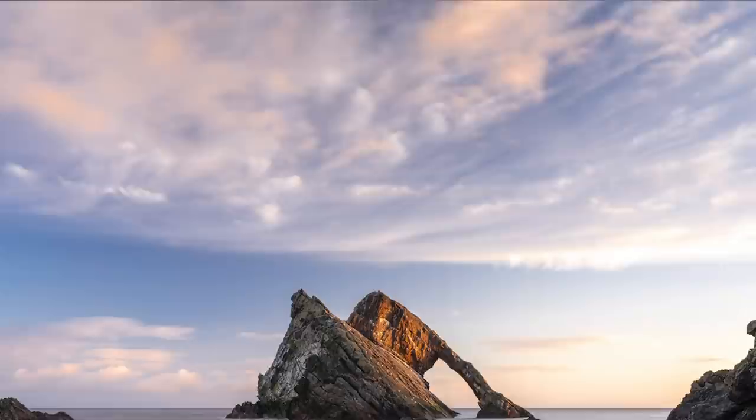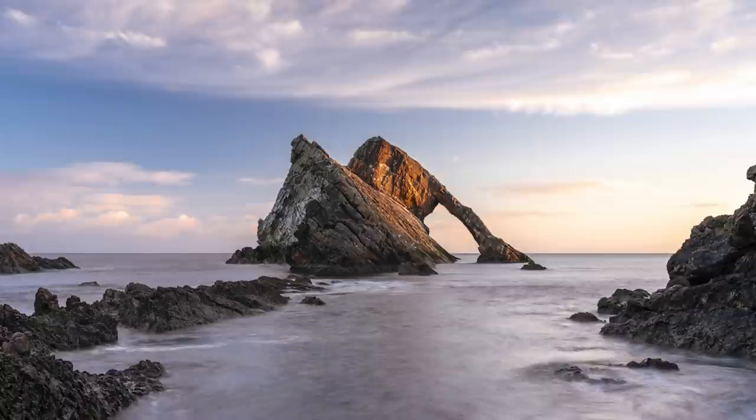And I love the composition, I love the clouds that were coming in over the rock, and I love using a longer exposure to even out the sea a little bit and create that more milky effect. I think it just adds to the impact of this image.